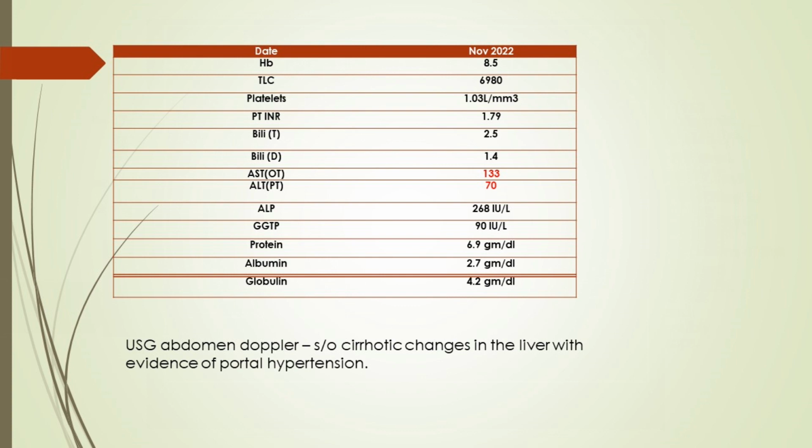to autoimmune. There's always an overlap between autoimmune and Wilson's. Whenever you work up autoimmune, you'll get copper raised. Whenever you work up Wilson's, you'll get autoimmune markers positive. Your albumin is 2.7, so that tells you it's a chronic, decompensated liver. So here you have all these features. Now on this you can say this could be Wilson's. Second would be autoimmune, but not your first.